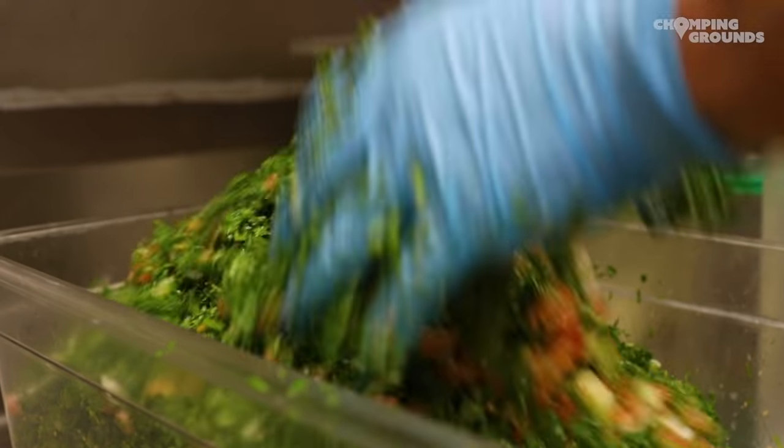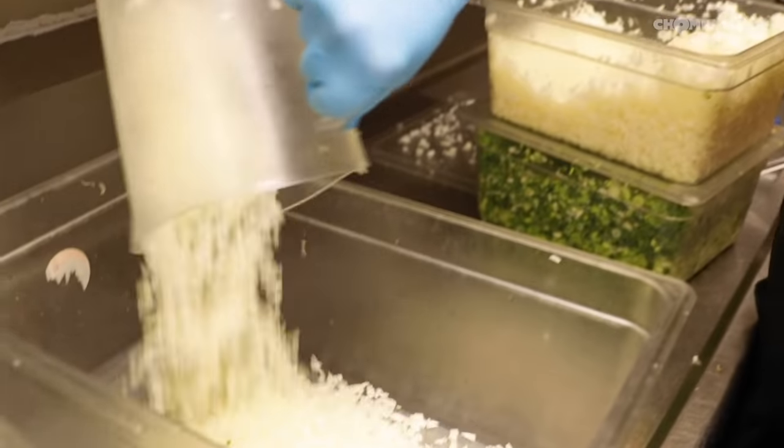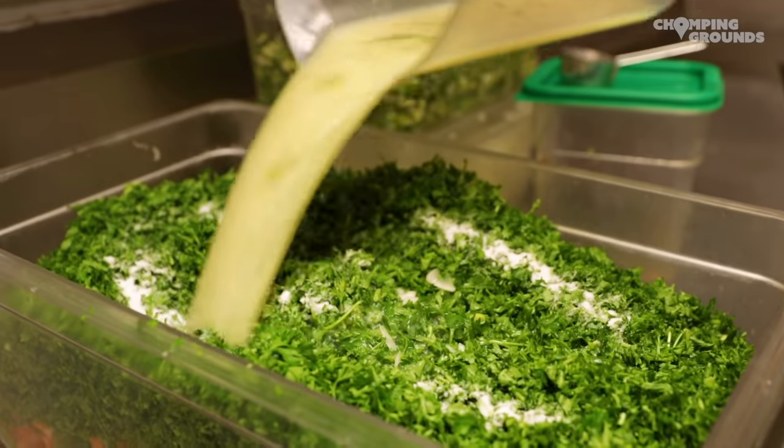Tabbouleh is also made fresh every single day. Mounds of parsley, tomatoes, mint, onion, olive oil, lemon juice. Ugh, let's go.